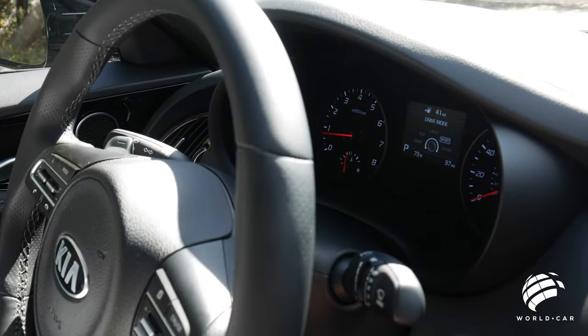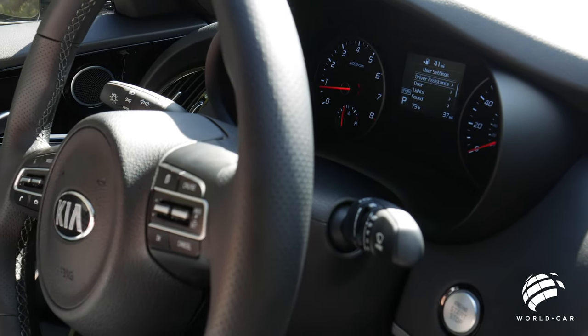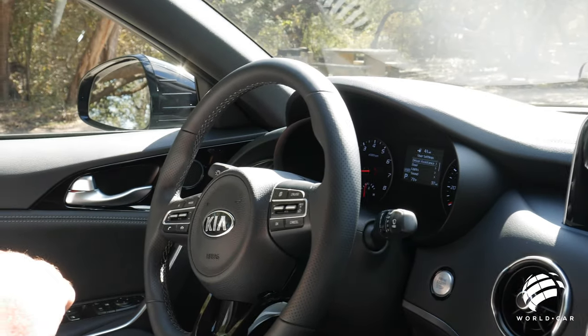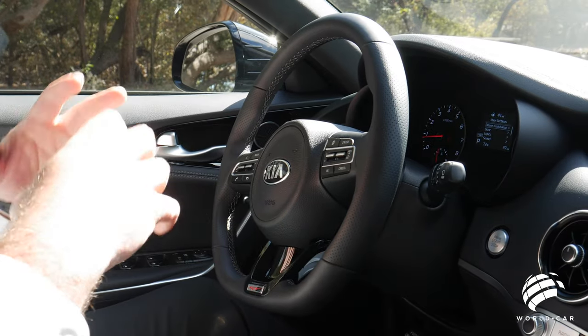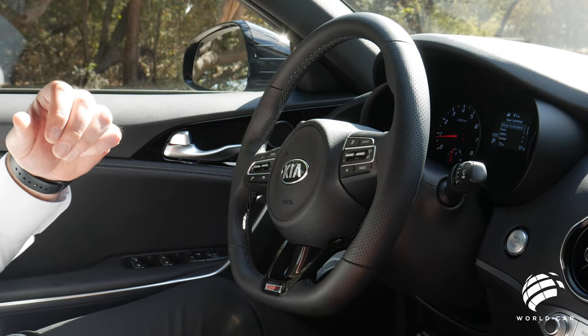Next one from there is going to be sport. Sport puts everything on edge, so your throttle can be much more responsive. Transmission shifts are going to be a little bit harder, but also quicker as well. It's going to want to keep in those lower gears and the higher RPM so that the turbo can really build boost. Really just heightens all the senses of the vehicle.